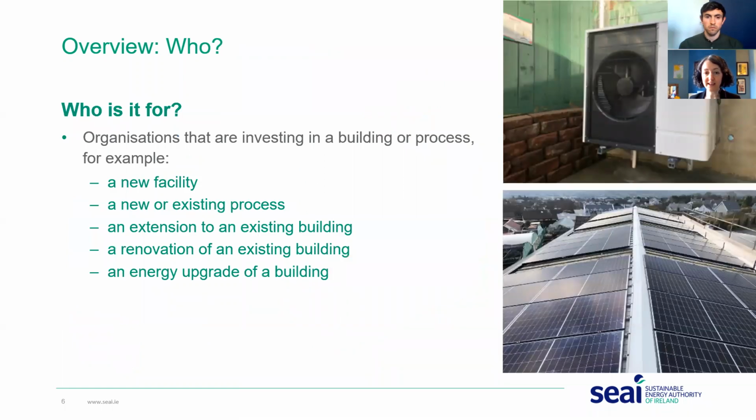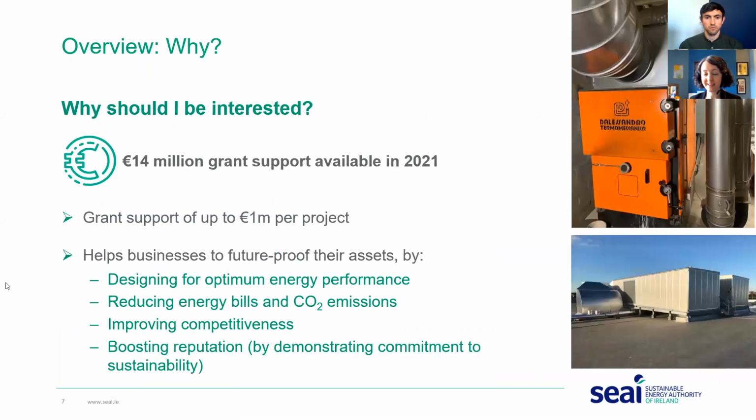EXEED is for organisations that are making significant investment in an asset. So for example, a completely new building, a new or existing process, or a major renovation or a major energy upgrade of an existing building. We can provide EXEED grants of up to €1 million per project. But even without the grant, the EXEED approach to energy efficient design makes a lot of sense.